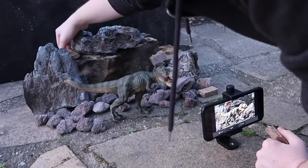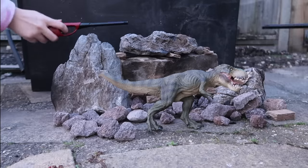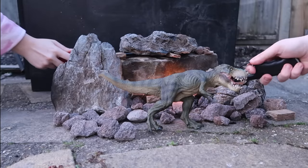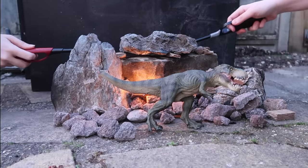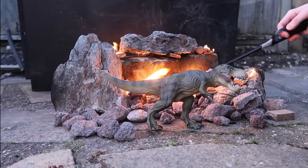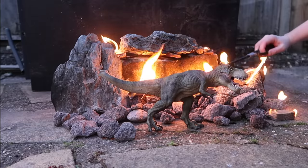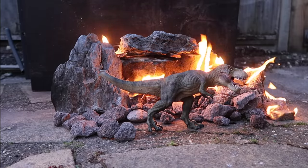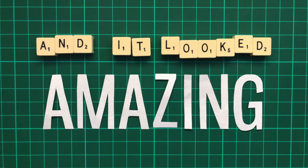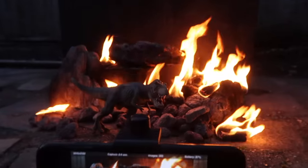And with all the elements ready and in position, it was time to light the fire. I had Danielle to help, and she'd be in charge of the fire extinguisher in case anything went wrong, just so I could focus on the photo itself, and not have to worry about accidentally setting the garden ablaze. It goes without saying, but please, please, please don't try this at home. And it looked amazing. I never expected it to look this good, or nearly this apocalyptic.